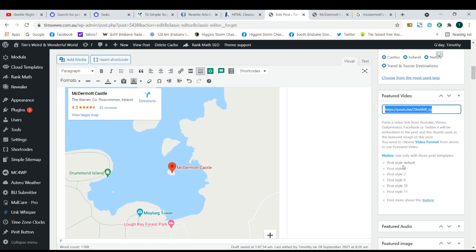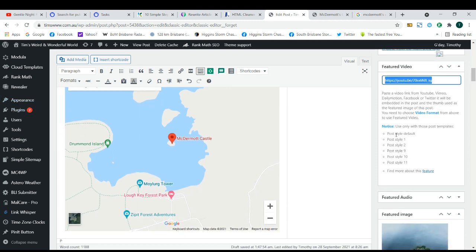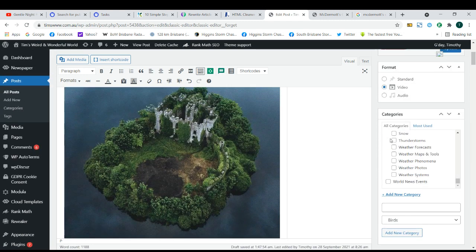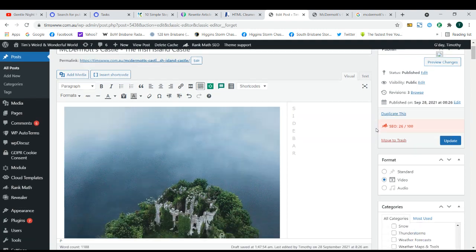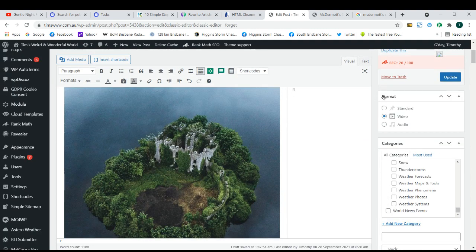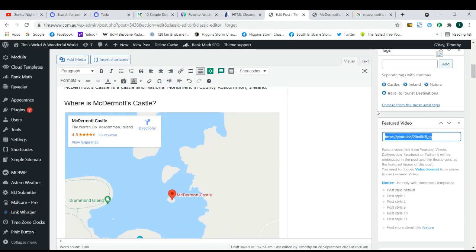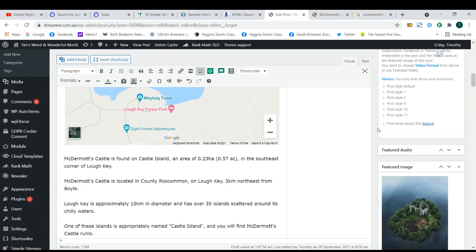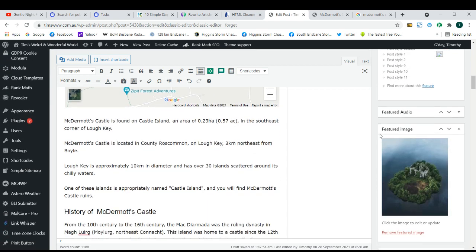And this is another section that you might not have in another theme that you're using. This is only for Newspaper. Other themes have got this, but just disregard this if you haven't got it. Because, like I said, a lot of the settings that I've got here are installed with the theme, and you'll probably have the format section, but you probably won't have the featured video section and the featured audio section, so just don't worry about them at the moment.